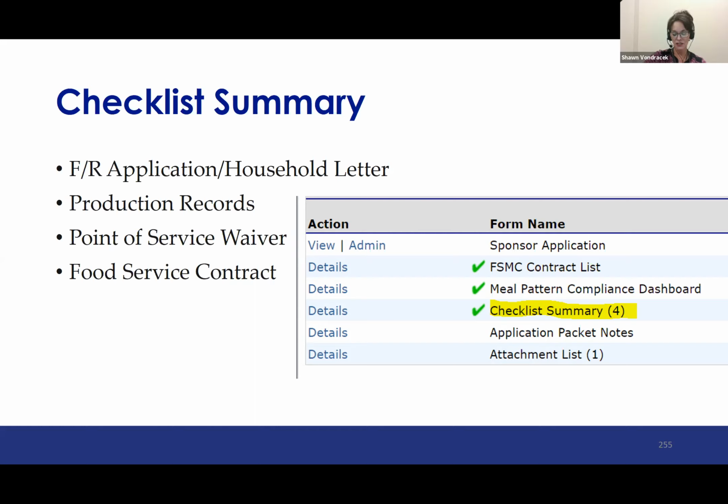If any documentation needs to be submitted, it will be listed under the checklist summary, which can be found on the application packet screen. From the checklist summary, you must check the box that the form has been submitted to NDE. From there, the form can be uploaded to the application packet. Finally, when all parts of the application specific to your school or institution have been completed, green check marks will appear. You are then ready to click the red Submit for Approval button on the bottom of the screen. The program specialist will review and approve the application to participate in the school meals program.